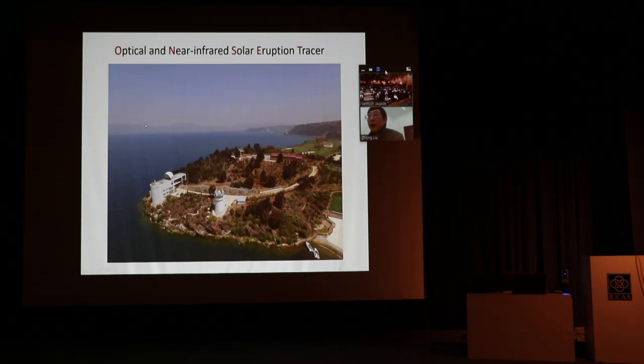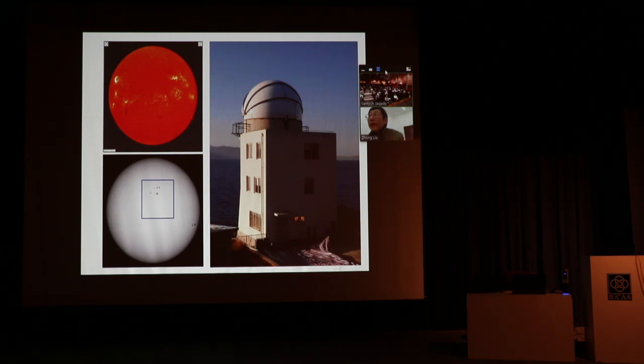This is the bird's-eye view of Fuxian Solar Observatory. We could see the NVST is working. And beside NVST, here's another small building. This is ONSET, the Optical and Near-infrared Solar Eruption Tracer. This telescope was developed by Nanjing University and is run by Yunnan Observatory. The original purpose of this telescope is to check the solar eruption, especially white light flares. Several white light flares were found in the past years.